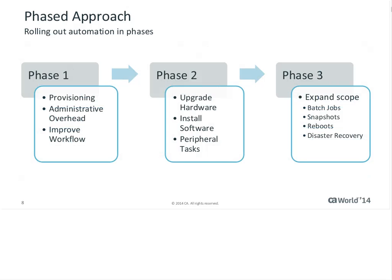How we decided to roll this out was, in retrospect, quite obvious. When we stepped back and looked at what we were doing, we decided to take a phased approach, such that the first thing that we would do was fully automate our provisioning service. In doing so, we would essentially eliminate all of the administrative overheads so that we don't have people creating change requests. We don't have people going out and getting paper signatures. We don't have people doing manual database updates.